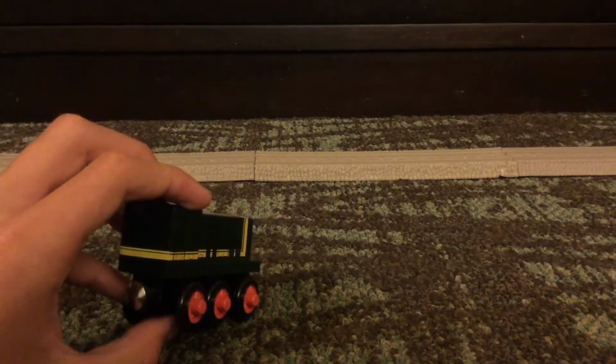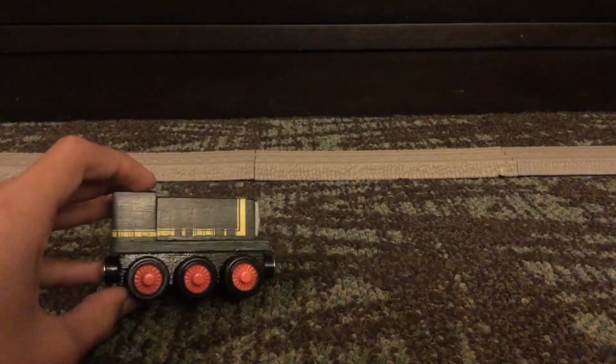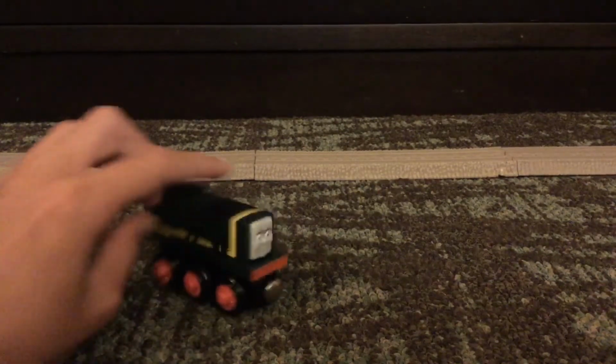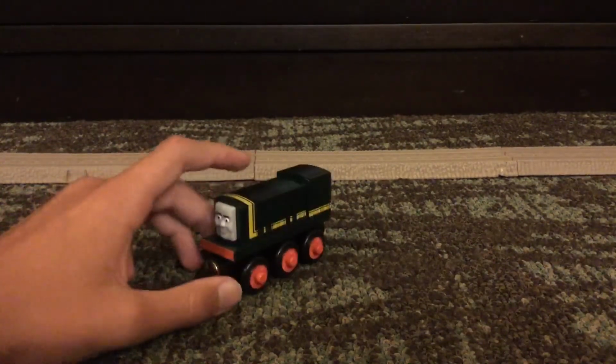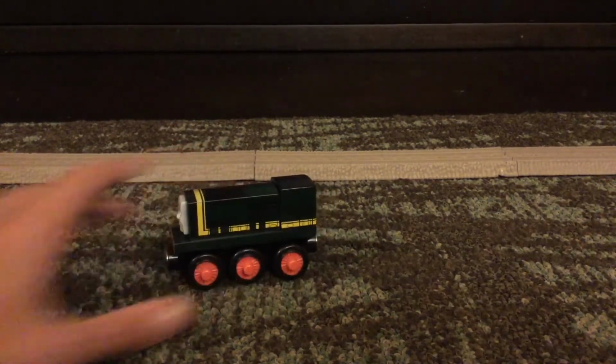Oh yeah, and if you're wondering why this looks weird, I'm filming on an iPad. Can y'all see it? Yeah, you can with the glare. Okay, so yeah. But yeah, Paxton is really nice to have, because I can just use him for another BR diesel.